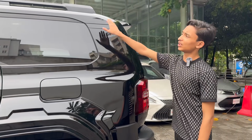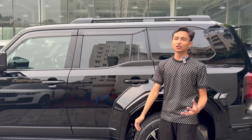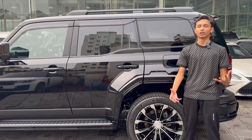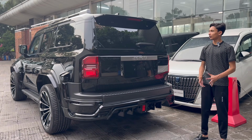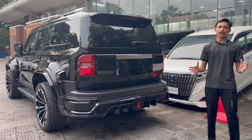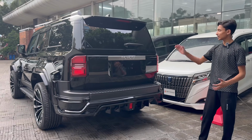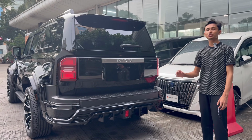Overall, pretty nice. You have roof rails on the top, you have the rain shades on the sides. It looks really nice, I can't even explain it with my words. Let's look at the car's rear. So, the rear of the LC250. This actually looks amazing. I said amazing and nice a lot of times, so I apologize for that. But if you look at the rear, overall how the entire car looks, it suits the car.